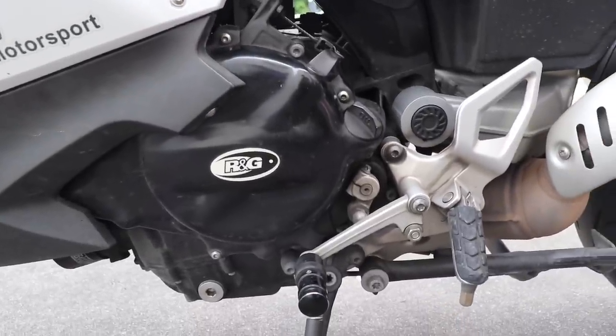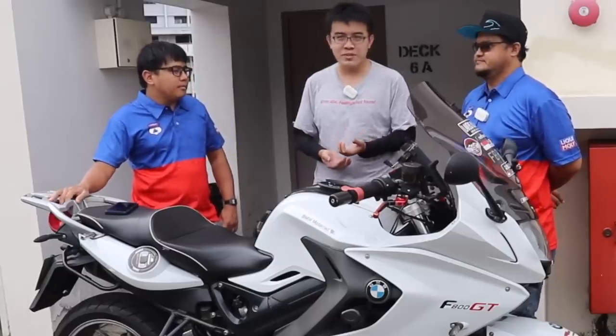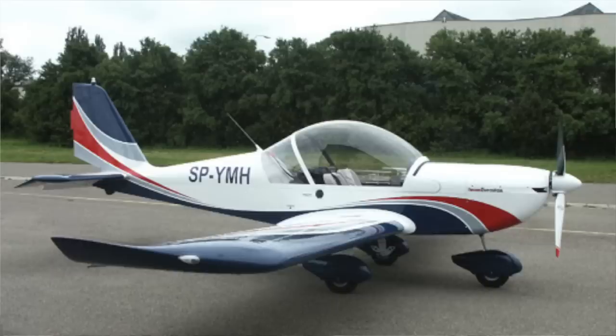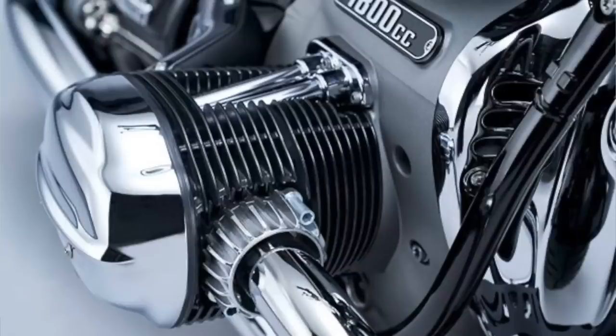This engine is not made by BMW. It's made by this Austrian company called Rotax. They make light aircraft engines. So their engineering is very top notch. It's a very reliable engine. I would even say that it's more reliable than the R12 boxer engine. So it's like, you can fly maybe.